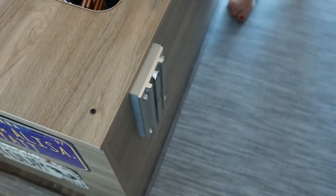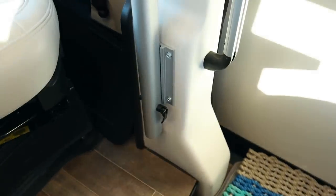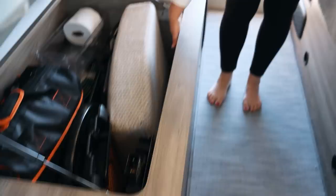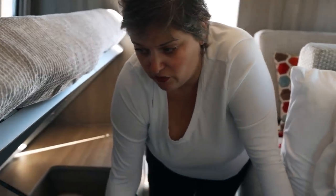And then up against the side is where we keep our table. It's right here. So the table can connect right here or over there. We've been using it here, but we pop it off and stick it in here. We don't use it a whole lot, and it's just better to have it in here so it's out of our way. And if we ever need it, you see how easy it is to get into this area.